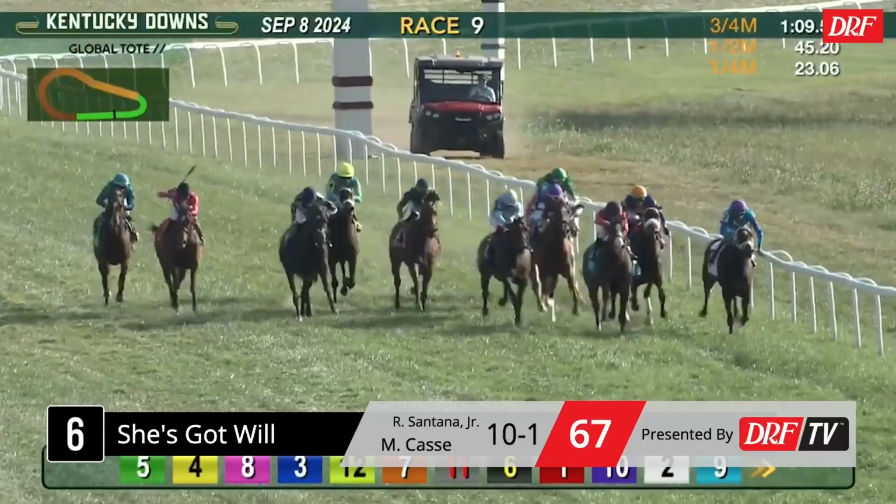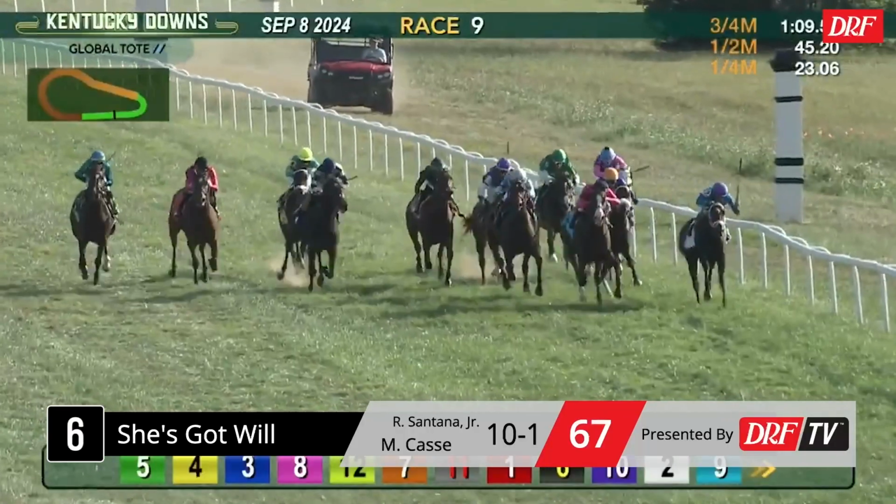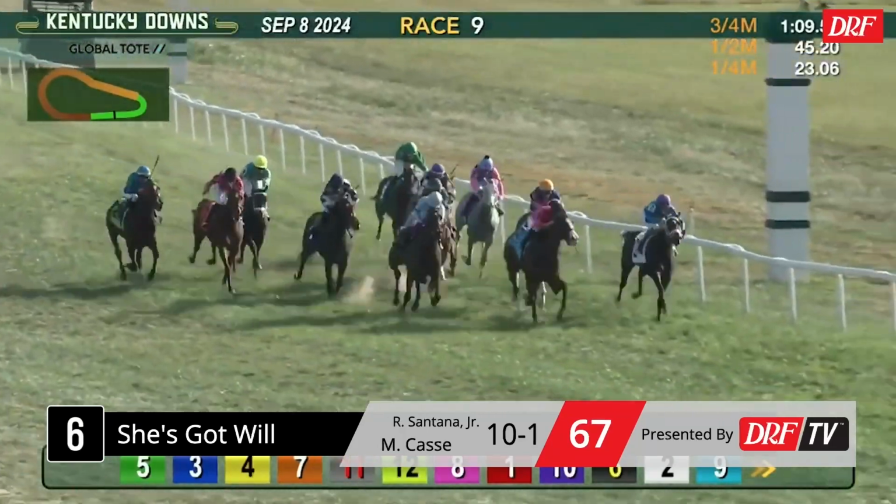She's Got Will, the number 6, was a debut winner at Saratoga for Mark Casse. Dylan Davis gave her a nice ride in that debut. Aggressive with her early to save some ground, got to the outside, wore him down. She came back in this race at Kentucky Downs, the Kentucky Downs Juvenile Fillies, and she ran just fine again. She was pretty close to a solid pace, and she stays on for third. I like this performance. I think she runs fine in here.